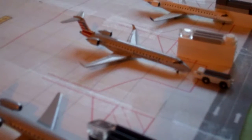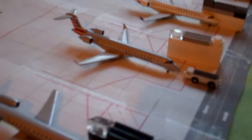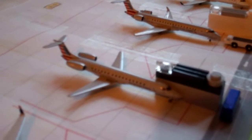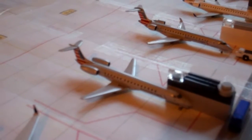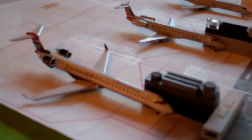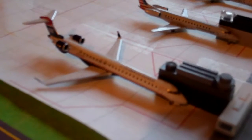So our Envoy DBA American Eagle CRJ 700, ready to push back for Boston Logan. PSA DBA American Eagle E145, passenger deplaning from Westchester, New York, or White Plains. Mesa DBA American Eagle CRJ 900, boarding for Philadelphia.